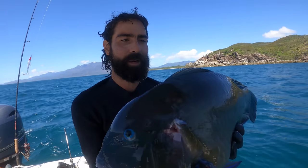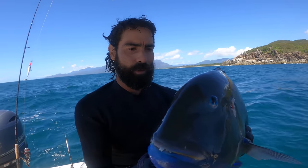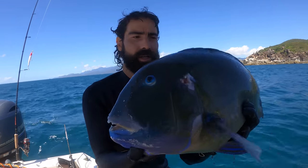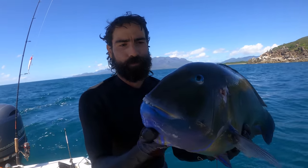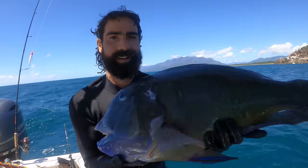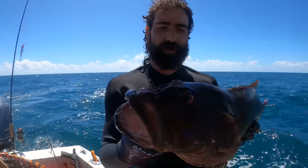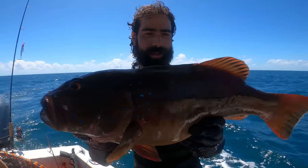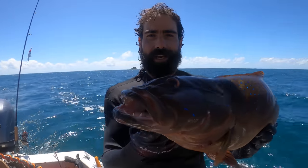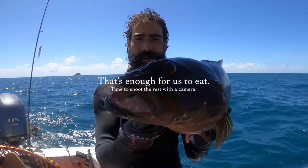That's what we're after, a bit of lunch. Got a beautiful bar cheek trout in this. Beautiful black spot tusk fish. Put him straight to sleep, right up in the shallows. One of the best eating fish. Another beautiful fish, bar cheek coral trout. About 2.5-3 kilos worth. Beautiful campfire size.